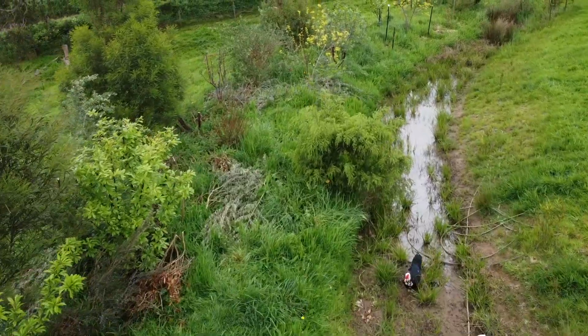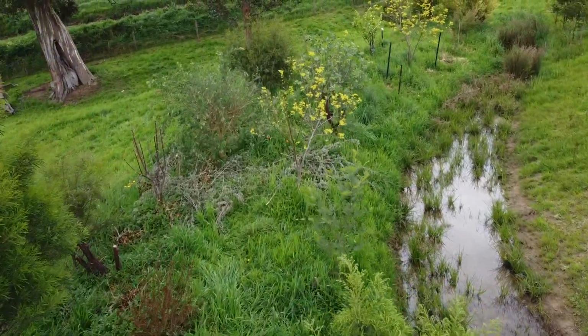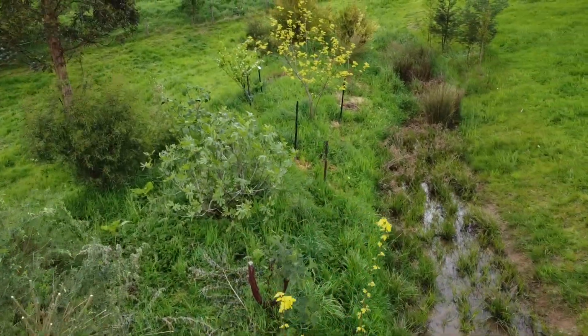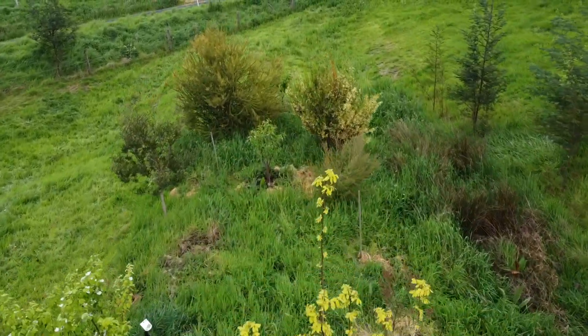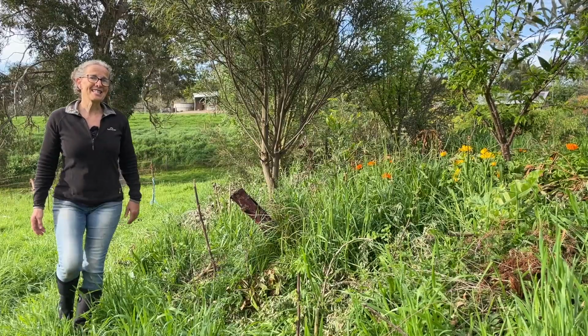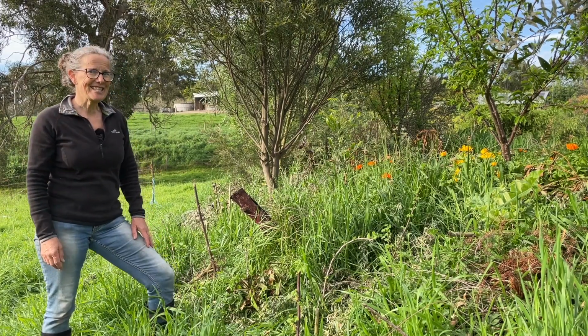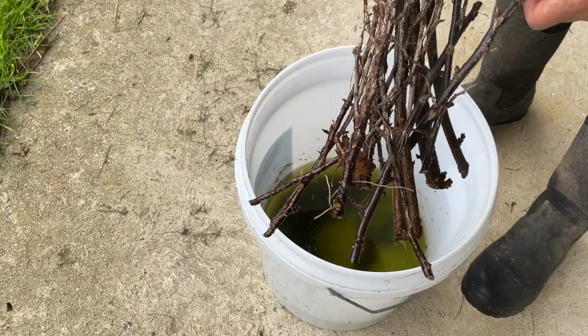Today we're going to have a look at the Roadside Swale, see what mulching I've been doing and see that there's still plenty more of that to do. We're also going to catch up with some plantings that I've done recently and just generally have a look and see how everything's growing. So we're just going to start at the northern end of the swale, which is the end closest to the dam, where I've recently stuck in some gooseberry sticks.